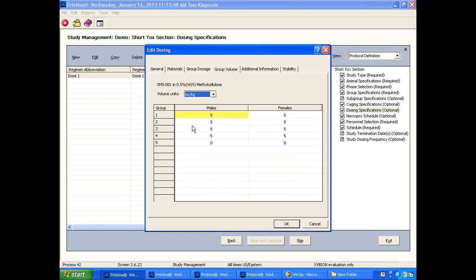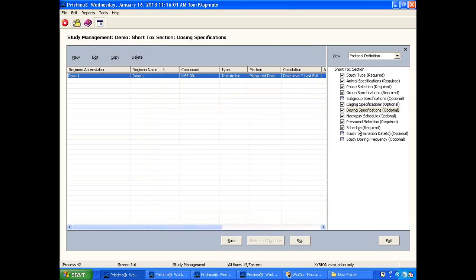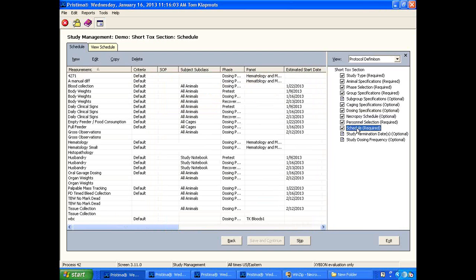So again, this can function with or without pharmacy formulations, but if you're using pharmacy formulations, the pharmacy area comes into this protocol, looks for the group, the number of animals, and all of the dose information for the calculation. And again, we have our schedule.